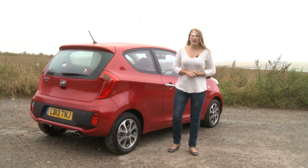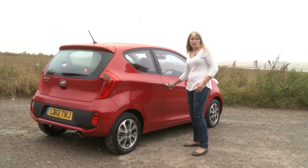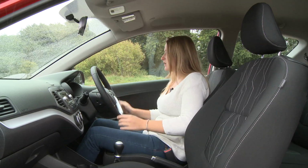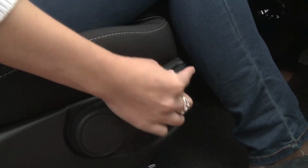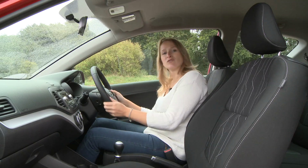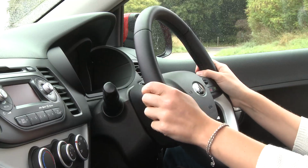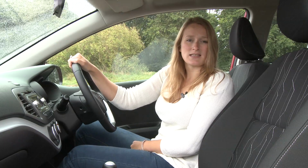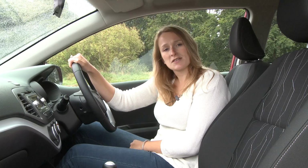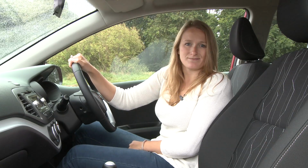The Picanto is available as a 5-door, but the cheaper model is a 3-door. There is plenty of room up front for a 6-footer, and there is standard driver's seat height adjustment, which is really good. What is less useful is the fact that the steering wheel doesn't adjust to get closer to you, it only goes up and down. Safety is pretty good. You get 6 airbags and all the necessary driver's electronic aids, and the Kia gets 4 stars out of 5 in the Euro NCAP tests.